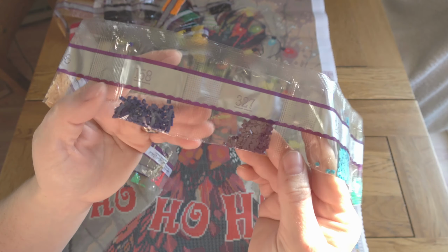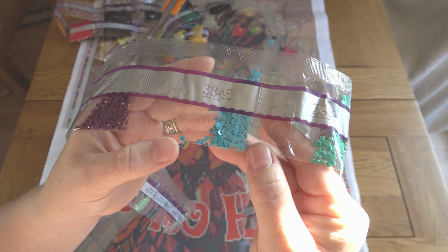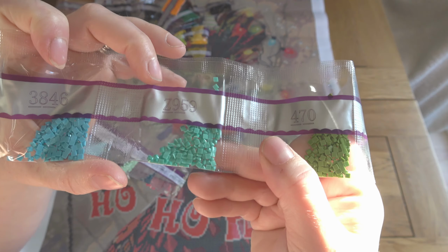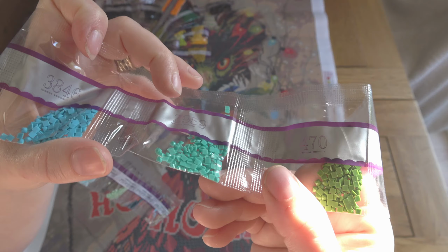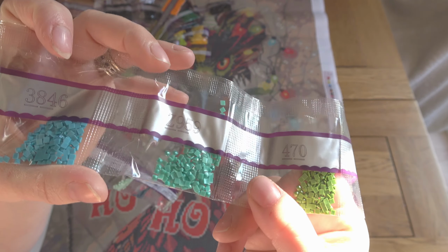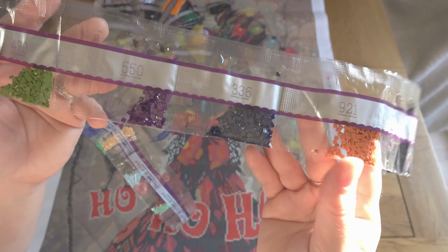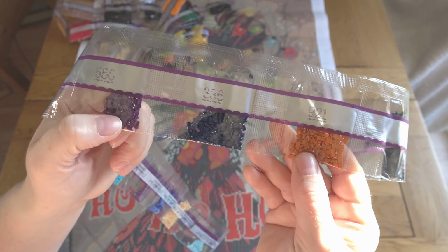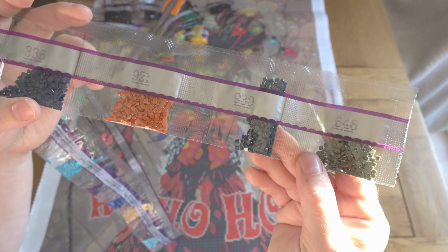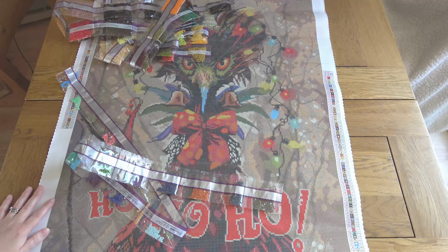Nice peach and blue, and oh, I like 327. That's another favourite. Nice turquoisey colour. And there is the second fairy dust drill. So let's see if I can show you that one. That's a lovely colour too, isn't it? Really pretty. We've got some greens, one of my favourite purple shades, a bit of blue and reds and browns, and there we go. That is all of the drills.